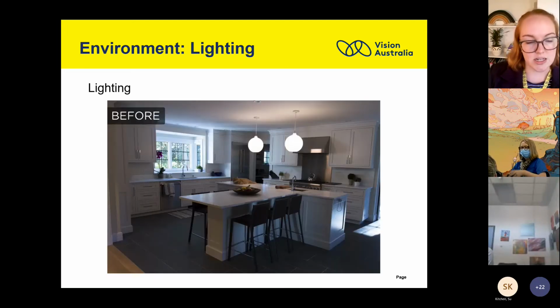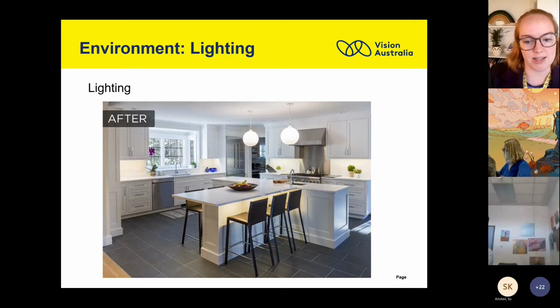So we look again, standard lighting that you'd see in any kitchen, just some pendant lights, and here we have customised lighting. So some of the simple strategies that you can do or recommend around lighting is just changing out the bulbs that a person's using for a brighter globe. Now, some people think that higher watts is brighter. That was previously the case, but now we've got LED lights and all sorts of things. The brightness of the light hasn't got anything to do with the amount of power, the watts.